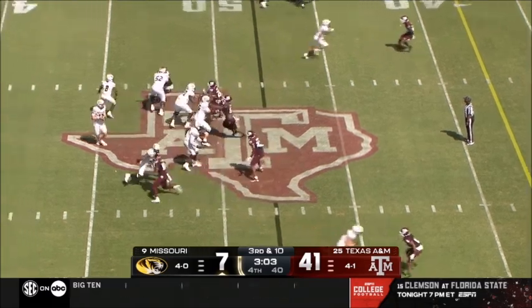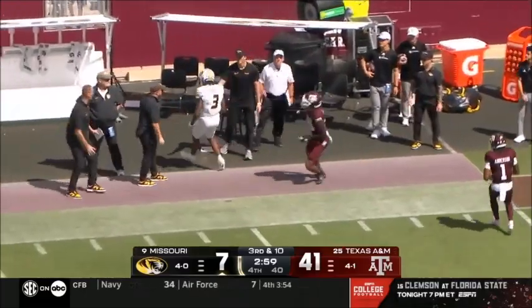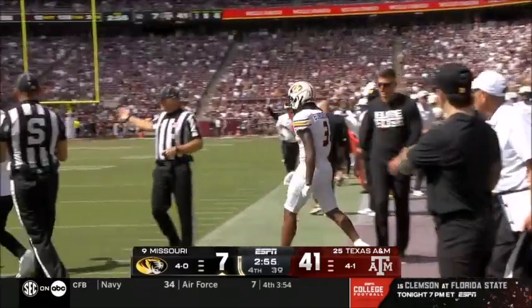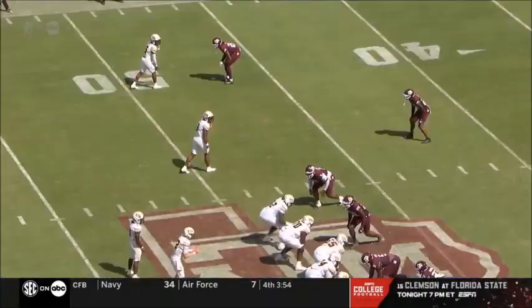3rd down and 10. Cook, back shoulder, and gets it complete to Luther Burden III. It's got to be a little frustrating for Mizzou fans, right, to see a play like that because it looks so easy. That is not easy, right?